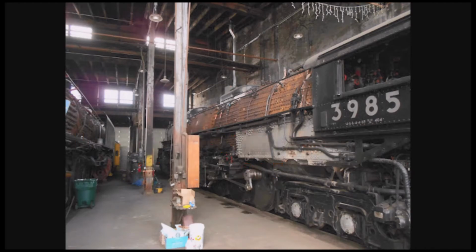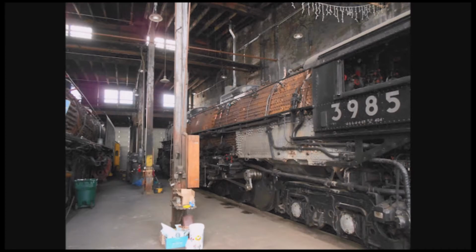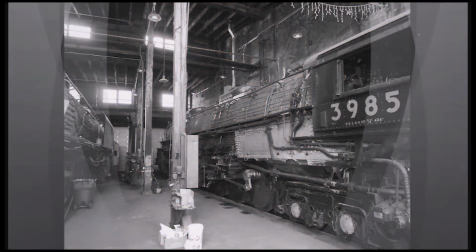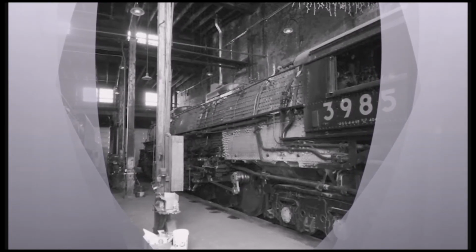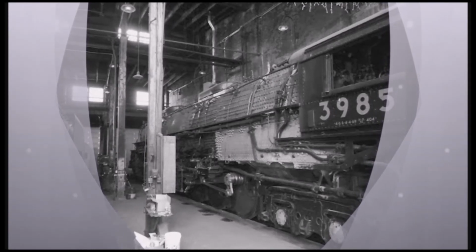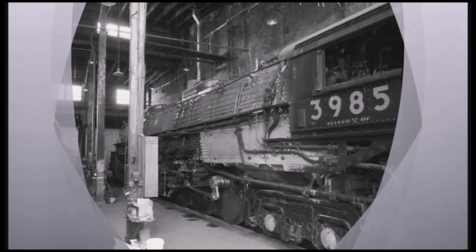The 3985 was and is no longer safe to operate, and the money for a full restoration would have a cost estimate that would be more than what it cost to refurbish the 4014. Finally, the steam team and railroad felt that they could only operate and maintain 2 historic steam locomotives, 844 and 4014. Ultimately, in January of the disastrous year of 2020, the 3985 was retired from service. The future for this once great locomotive is now uncertain.